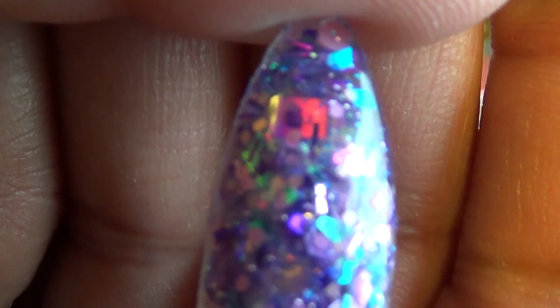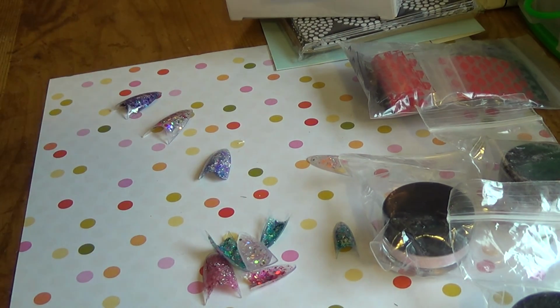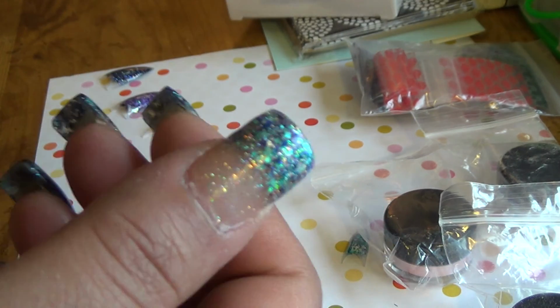This is another one I like. I got these little holographic purple squares from Wicked X Chick. Yes, Wicked X Chick. Wicked Nails. Oh my god, so many similar names now. I think it's Wicked X Chick. That's exactly what it is. This is the Dark Goddess. Okay. This is Think Pink.